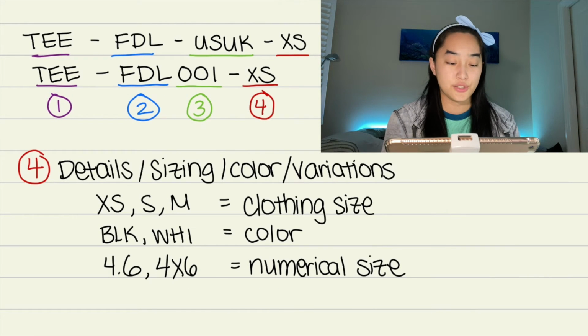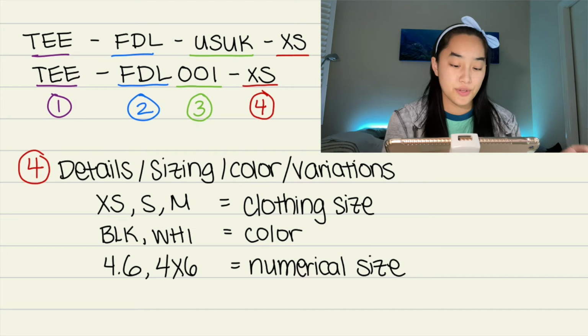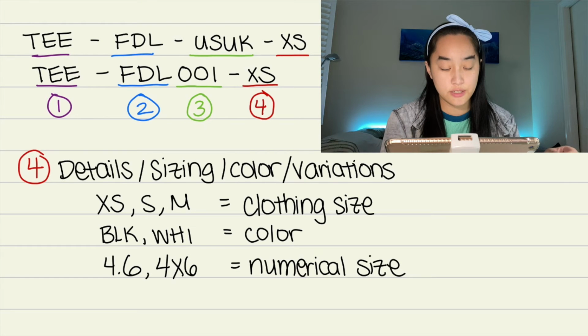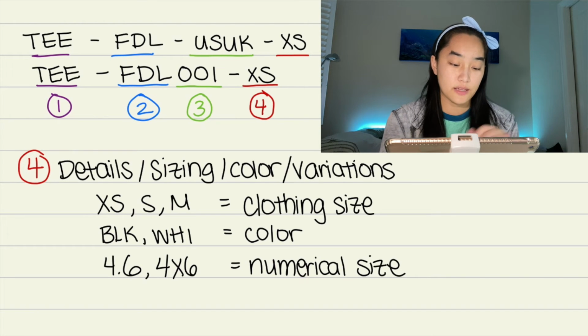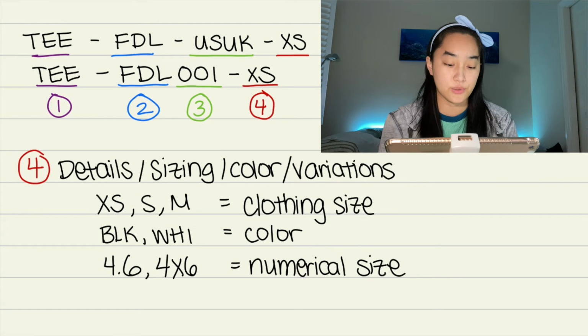And then the last section is usually the details. The details, sizing, color, variations, anything. If you have variations within a product, the last spot would go there. So for example, my clothing all have sizing. I just put the size on there, extra small, small, and then I do 2XL and 3XL for the larger sizes. And then the colorations, you can, like the other ones, either do, so I do black like BLK, but some people will recommend you do black the first 3 letters, so BLA. The example next to it is white, so WHI.